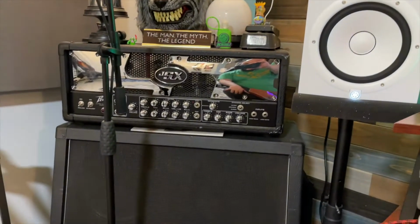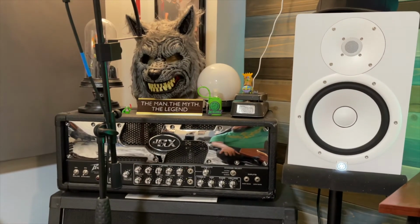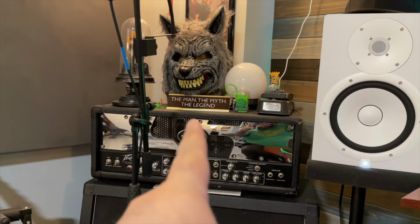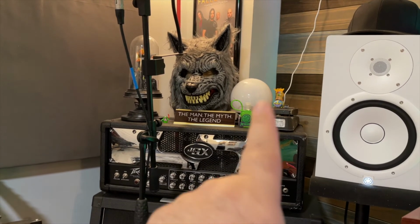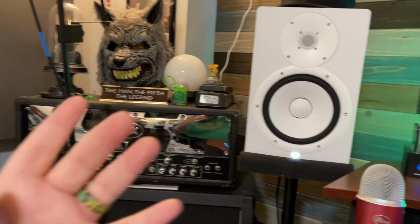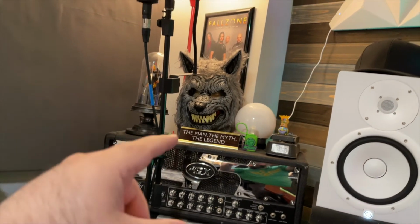And the amp. It's a PVJSX Joe Satriani amp. I have my wah pedal on it. It's my first wah pedal, the only wah pedal. The man, the myth, the legend. A sign I found in the store, I thought it was cool. A werewolf mask, that was my son's from Halloween. Hulk hand sanitizer. A diffuser light that basically just goes on top of the LED light to diffuse it. There's a cool little Frankenstein toy there.